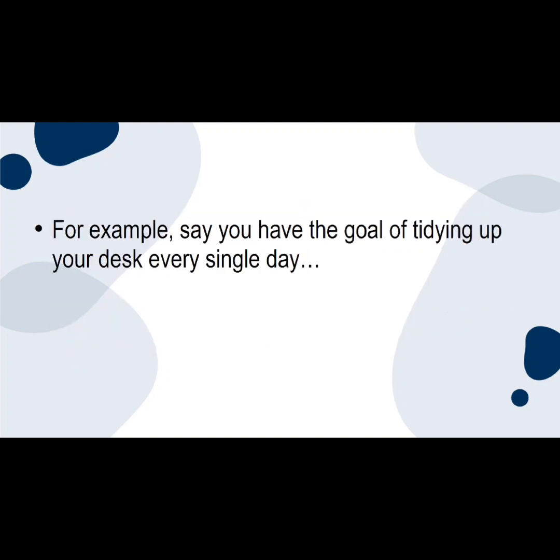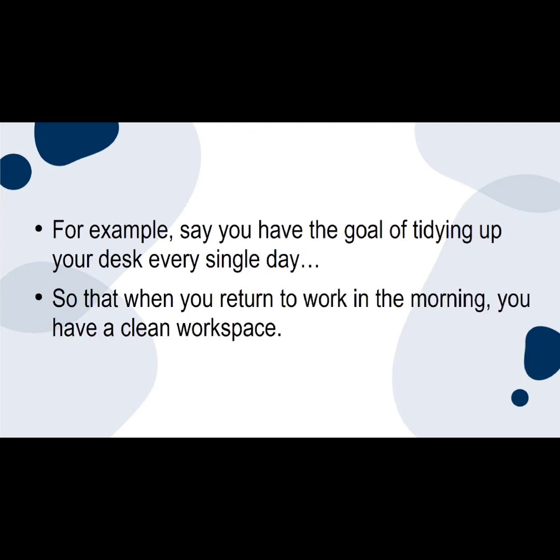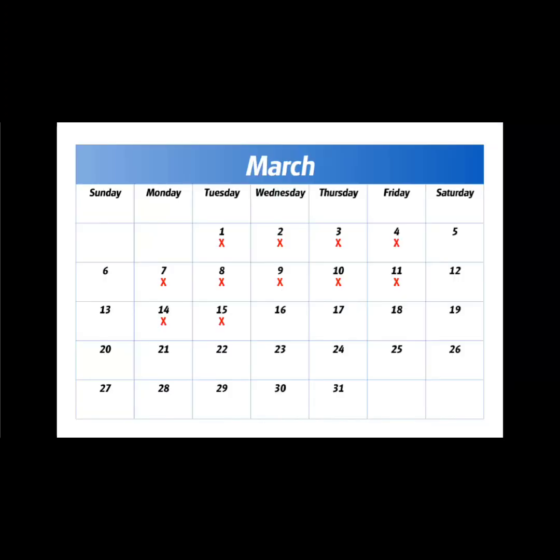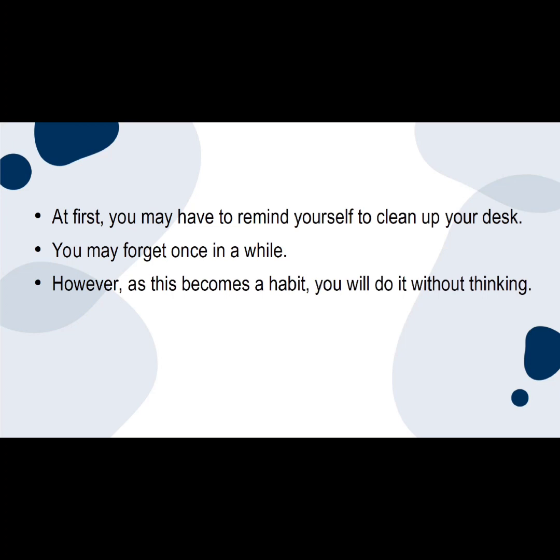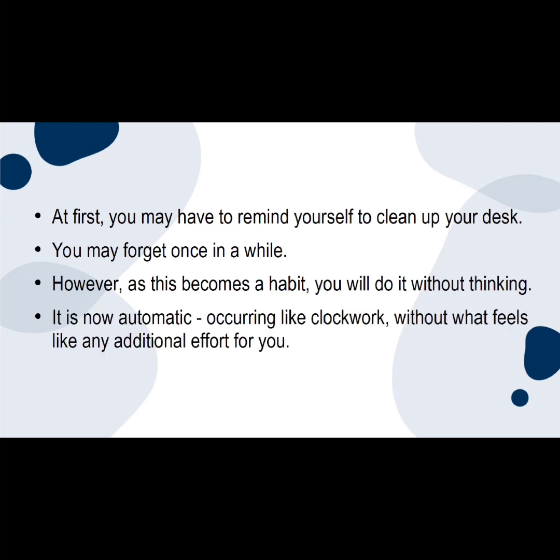For example, let's say you have the goal of tidying up your desk every single day so that when you return to work in the morning, you have a clean workspace. Starting from the first of the month on a calendar, put an X on every day that you successfully clean up your desk before leaving. At first, you may have to remind yourself to clean up your desk. You may forget once in a while. However, as this becomes a habit, you'll do it without thinking. It is now automatic, occurring like clockwork, without what feels like any additional effort from you.